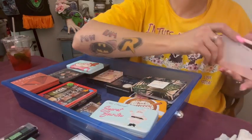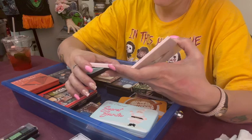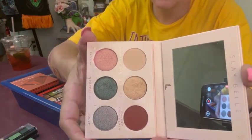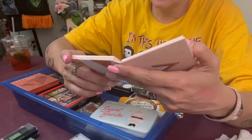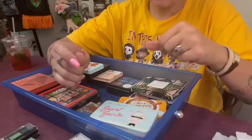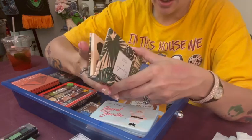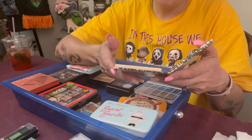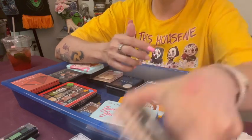Lorelei Sleigh Bells. This pink one has leaked a little bit, like the pigment is starting to leak, but it's not moldy or anything. I do really quite like this palette still, so I'm going to keep that. And then this is one that I've decluttered and brought back, so I think I'll hold on to that.